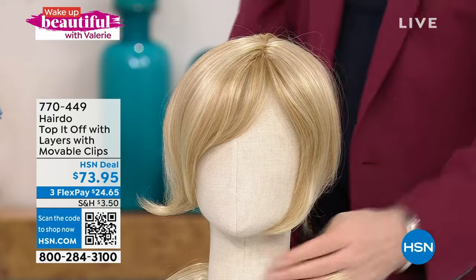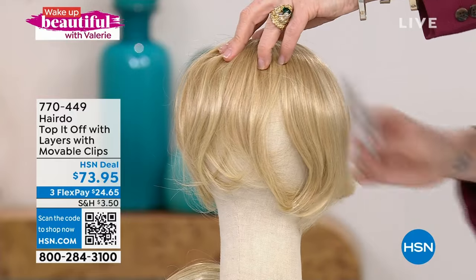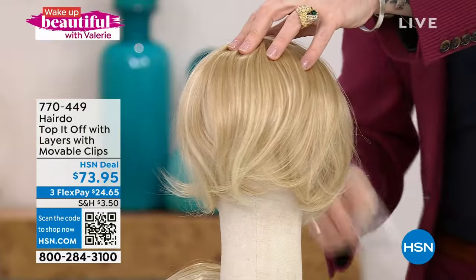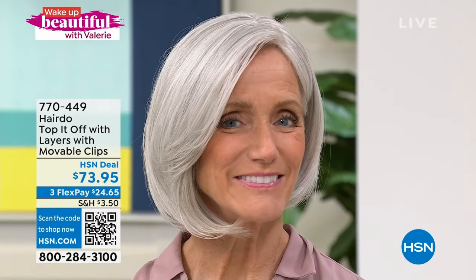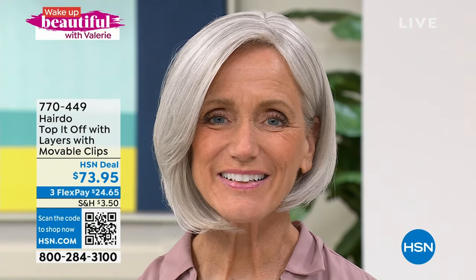All right, now we're going to talk about another topper. This one has layers to it. They all have the incredible soft, movable, very comfortable clips. But this one has a little bit of elegance to me. It just feels so chic, very timeless. You just took the words out of my mouth, Valerie. This is chic. This is class.